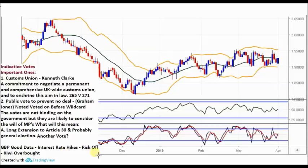Risk off is bullish for the pound, and we haven't got risk off at the moment. That'd be an additional bonus. Kiwi is the most overbought of the major pairs, in my opinion, so it's a good pair for me to focus on. And I like it because it's fast moving. A lot of pairs have been pretty dull recently. Let's look at the technicals.